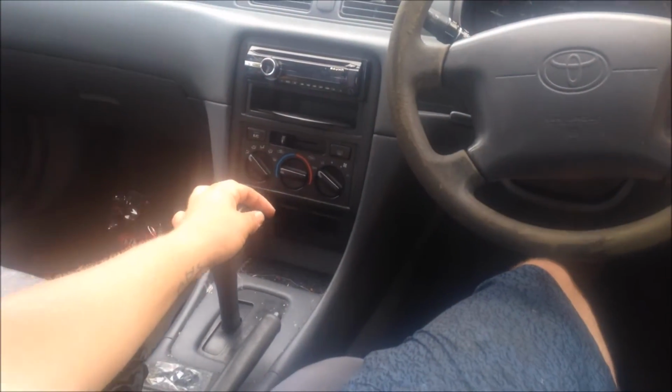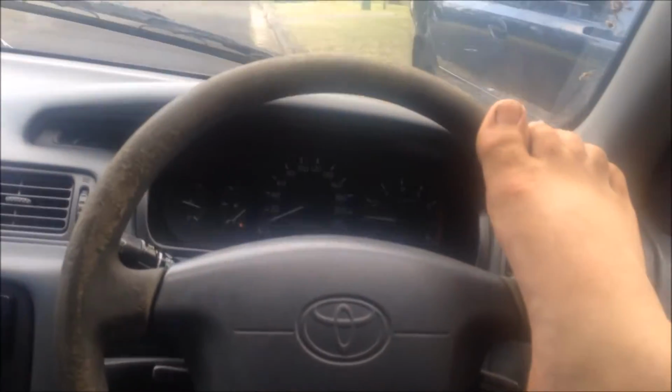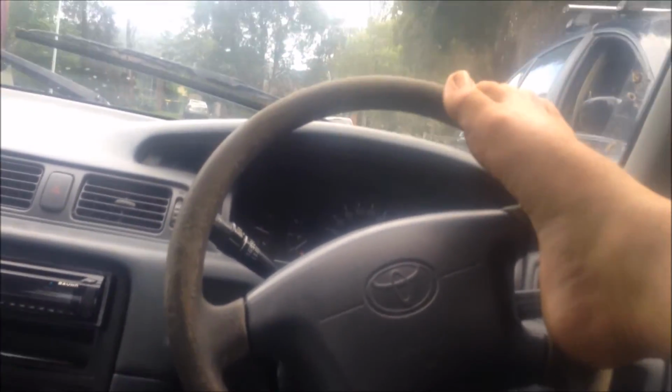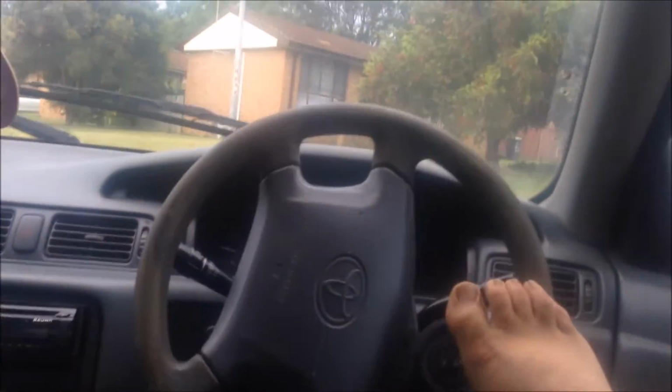Alright, and you put it in neutral, okay? I'll show you something. Okay. Now, we're in drive. Alright, custom dirt on the steering wheel. Let's go for a ride. You know what I'm saying? Now, petrol's awesome in this.